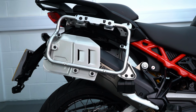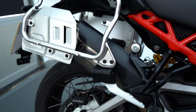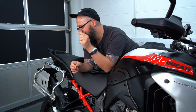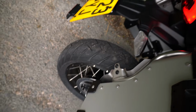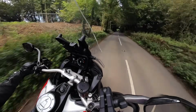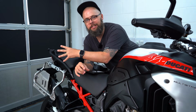This particular press bike has the full adventure package, and although it's a little bit obscured by this heat shield for the luggage, it actually gets this lovely looking carbon-tipped Akrapovic silencer, but I will say it's not that loud at the exhaust. But fortunately, you do get a lot of induction sound in the cockpit, and I think it more than makes up for the quietness at that end.